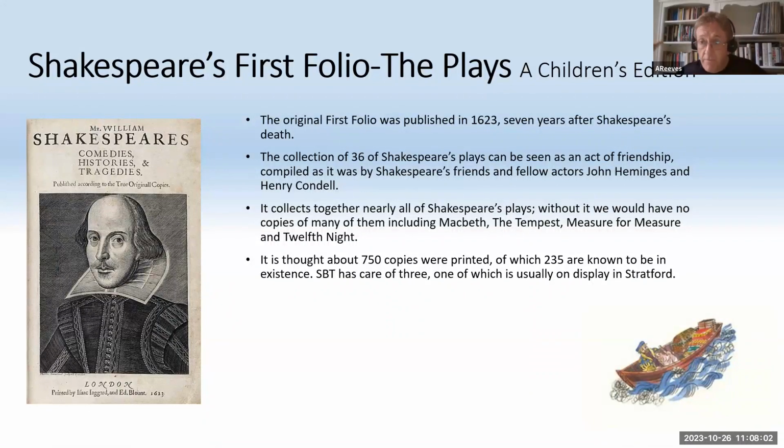Of course, it wasn't known as the first folio because it didn't become the first folio until there was a second folio. So originally it was just the collective folio of Shakespeare's plays. And the folio actually refers to the size of the document itself. Some of the plays exist in what are called quartos, more like pamphlet form, we might say.